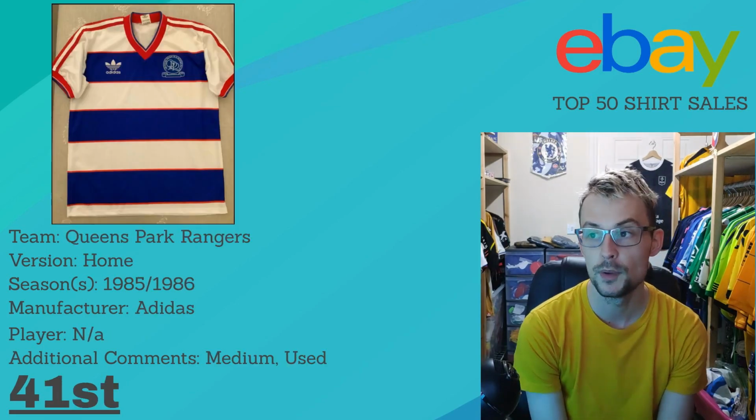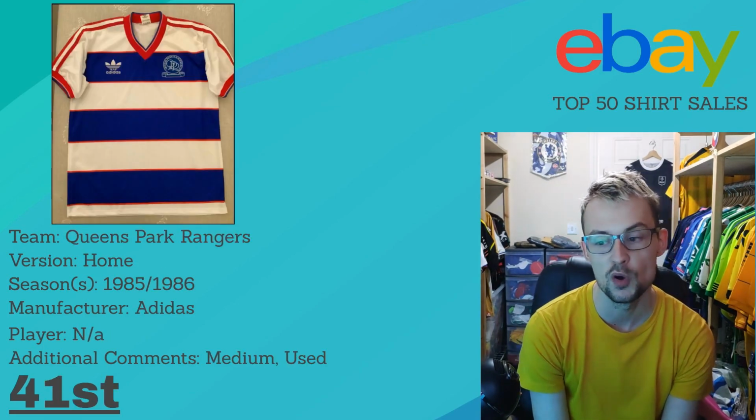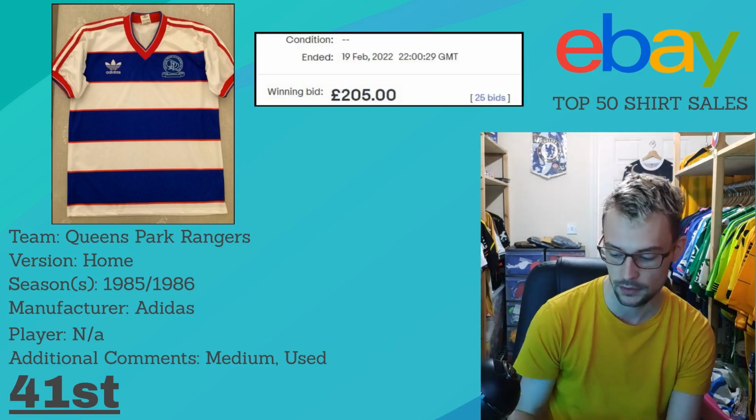Now we have Queen's Park Rangers, and it's a home shirt from 85-86, manufactured by Adidas. There was no players in this one, medium and used. From the photographs, it looked like this was in amazing condition considering the age. 25 bids came through and ended up selling for £205.